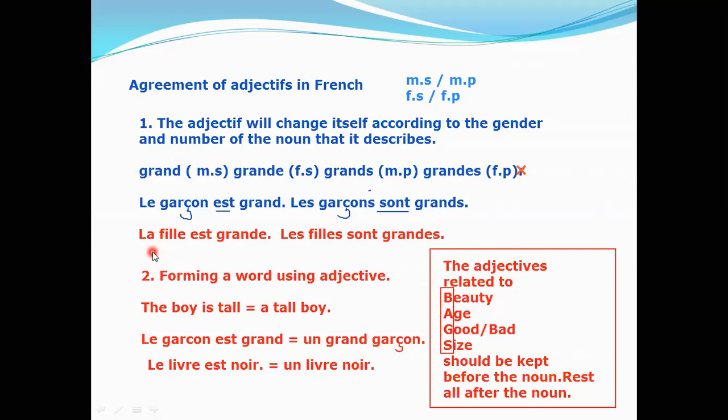Then to understand the feminine, la fille. Fille means girl and it is feminine singular. So the adjective will also change accordingly. Feminine singular, grande. Now les filles is plural, which is feminine and plural. So the adjective is also changing itself. So we have to learn the list of adjectives in these four forms. Each adjective will have these four forms: masculine singular, masculine plural, feminine singular, and feminine plural. So whenever we are making a sentence, we don't have much of a problem.